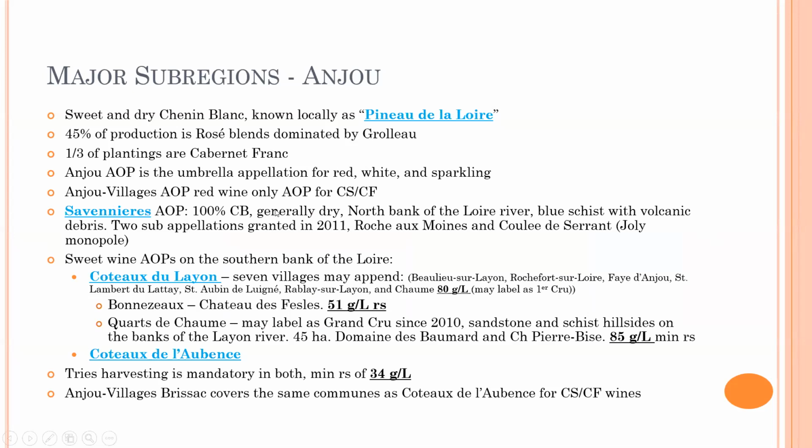We spoke about Savennières being critical here. These are 100% Chenin Blanc. They're generally dry. They're on that northern bank of the Loire River. Beautiful blue schist with volcanic debris. There are 2 sub-appellations that were granted in 2011. That is Roche-aux-Moines and Coulée de Serrant. Both are somewhat monopoles, definitely Coulée de Serrant for Nicolas Joly, and then Domaine aux Moines and Roche-aux-Moines.